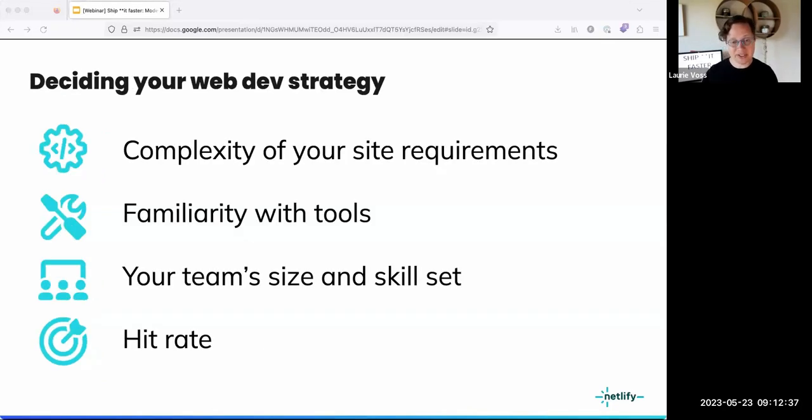How do you decide which of those is best for you? There's a lot of factors, including the complexity of your site, your familiarity with these various tools, and the size and makeup of your team. But all other things being equal, the deciding factor might be your hit rate. Do you need everything on your site to get rendered every single time you deploy? Is your first hit speed vital for SEO purposes? Is a particularly good decision point.